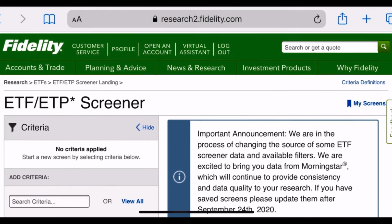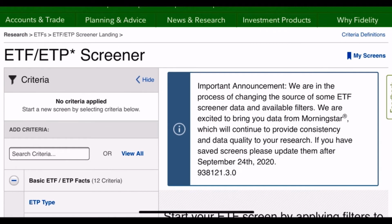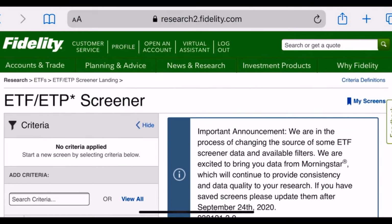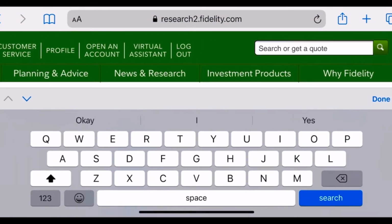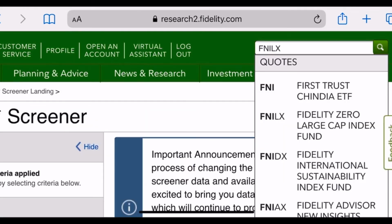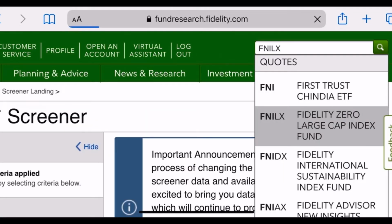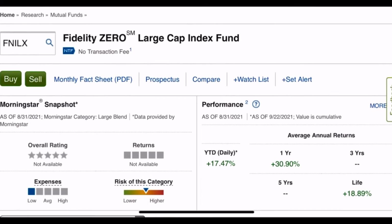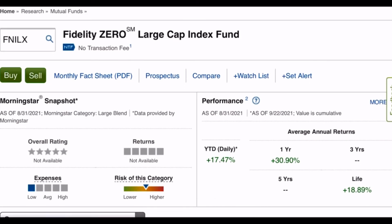I'm just trying to show you guys right here that you can start comparing stocks, but I'm just going to type in FNILX. This is the Fidelity 0 Large Cap Index Fund. And so far, it's a new ETF, so it doesn't really have that much of a tracking history, but year to date, it's been a 17.47% rate of return. And over the past year, it's been a 30.9% rate of return. And the life since it started is 18.89%.